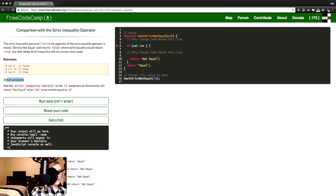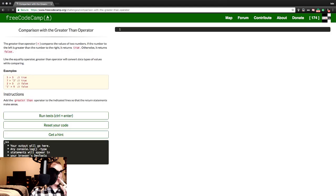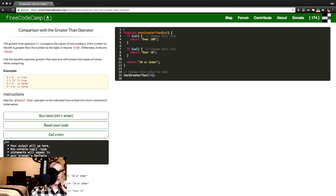Cool. So, instructions. First, read this correctly, then do whatever they tell us to do. Add the strict inequality operator to the if statement so the function will return not equal when value is not strictly equal to 17. We are on the lookout for 17. Everyone keep an eye out for said number. Run test. 17 is not allowed. Code long and prosper. It's a short stream. Code quickly and prosper. That would have been more applicable.